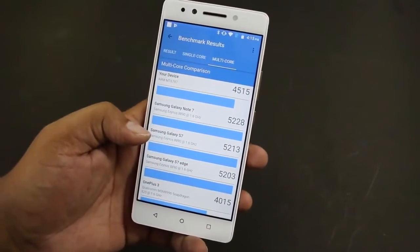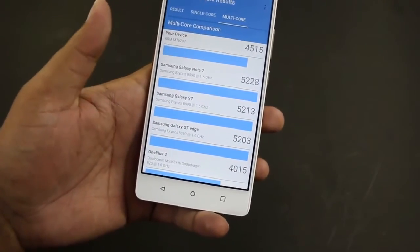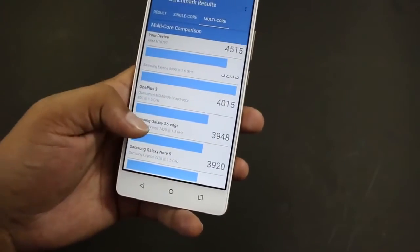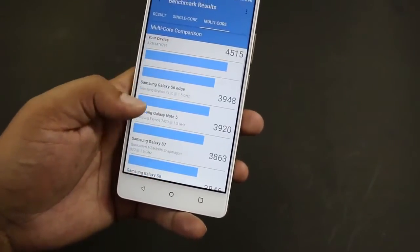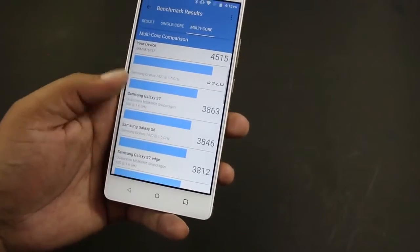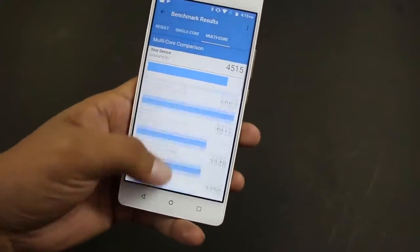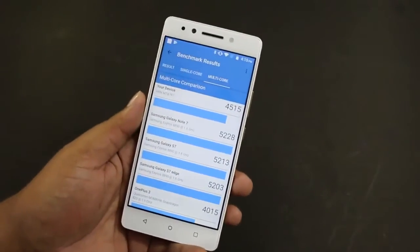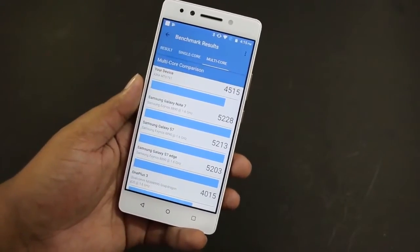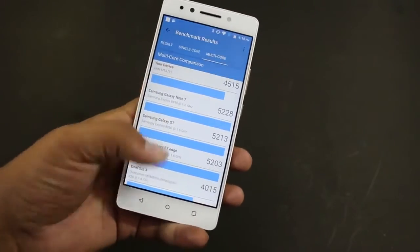So here you can see the multi-core test is better than the OnePlus 3 smartphone, which had the Snapdragon 820 processor. It's better than the Galaxy S6 Edge, Galaxy Note series, Galaxy S7, S6, Xiaomi Mi 5, and a lot of other smartphones. So you can see that finally MediaTek has released a processor which is great in terms of performance and capabilities. But these are the benchmark results.